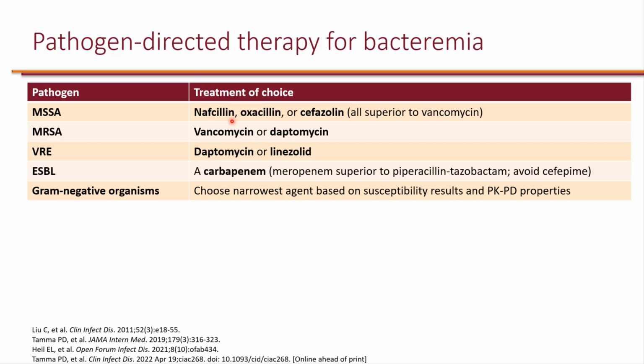And when you look at the dosing, I haven't listed the dosing for these agents here. Cefazolin is dosed every 8 hours, whereas nafcillin and oxacillin are actually dosed more frequently, every 4 hours. So it makes it more difficult to administer.